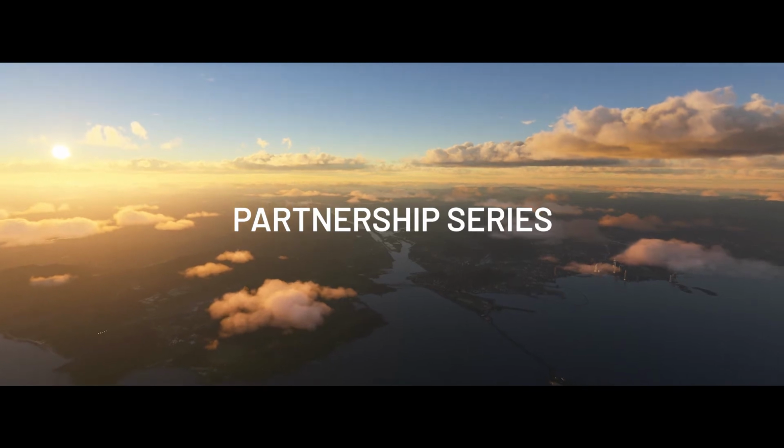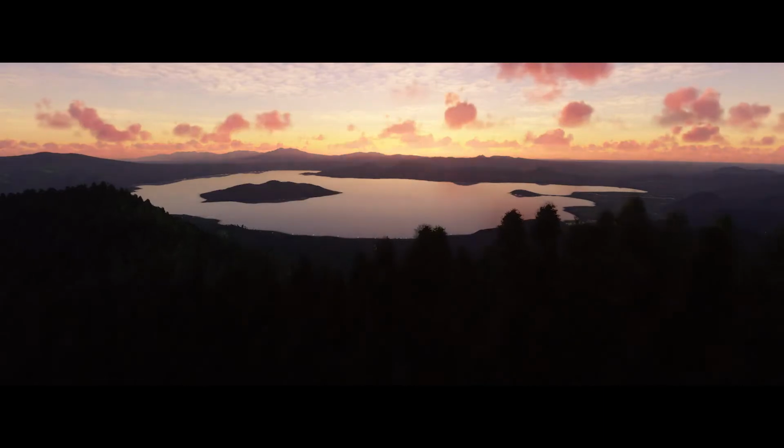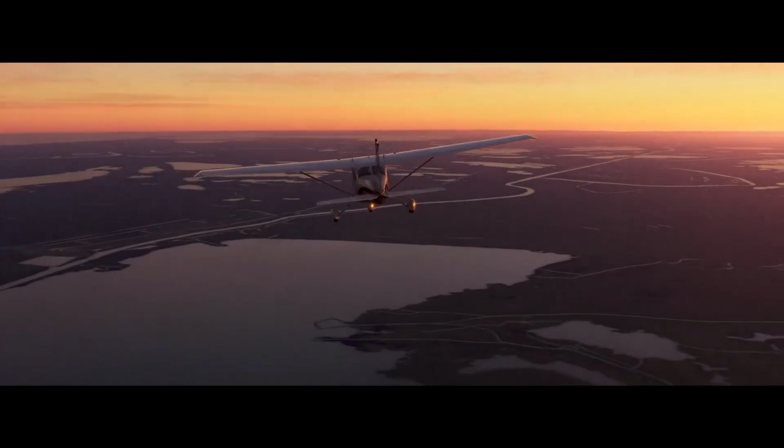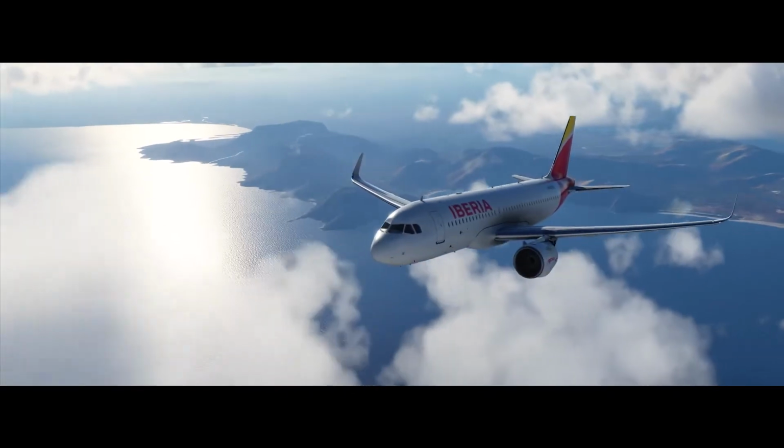Alpha 000 Zulu. 1253 and 3. Visibility, night. Sky condition, clear. Descend and maintain 8,000 feet.